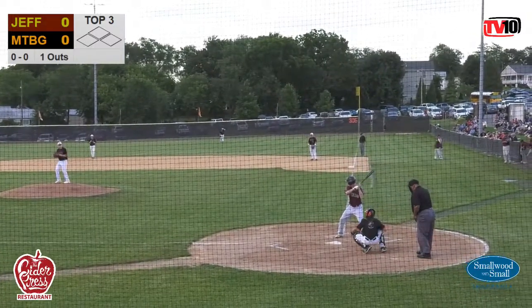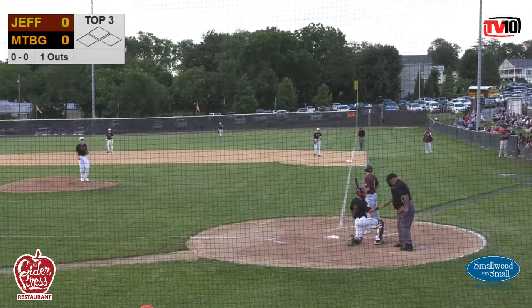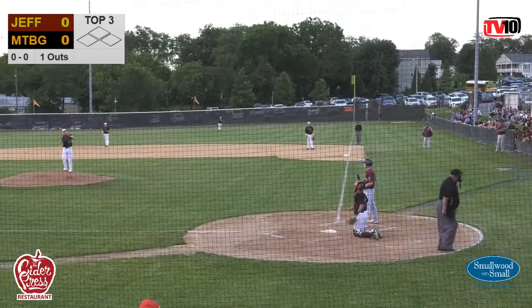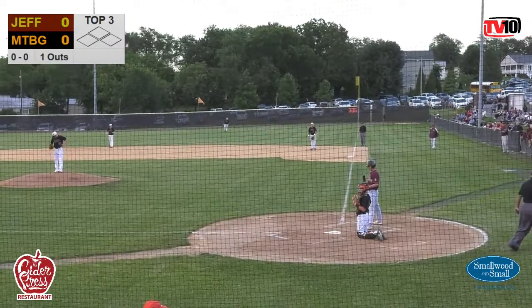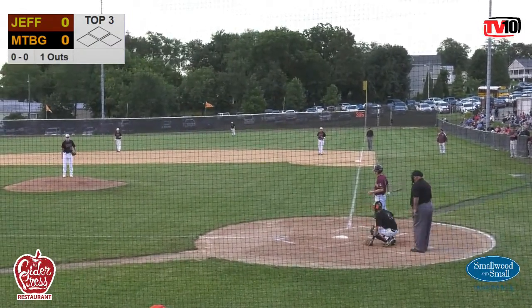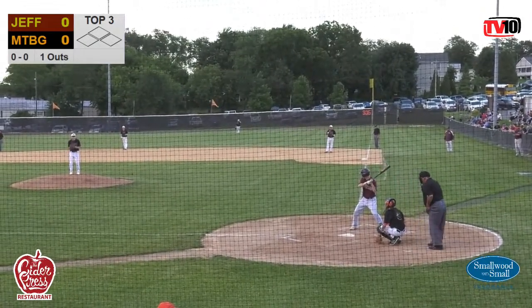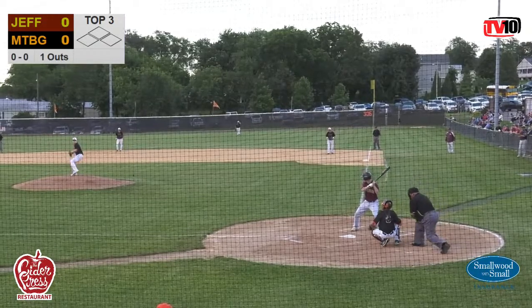The lefty stands in, kind of a closed stance with that front foot inside of that back foot. Takes ball 1 inside, nicking off the glove of Asanovich, getting back to the backstop with nobody on. No harm, no foul. Michael Loop is playing in on the grass at third base right now. Everybody else playing normal. Reisenweber is playing a few steps in from where he may normally play.